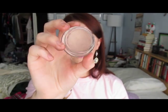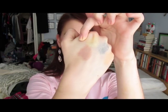Then they came out with Nude Pink, which was compared to MAC Painterly Paint Pot a lot, but I think this one is more like pinkish gray. And I like this one pretty well, but if you build it up too much, it doesn't look very good on my skin tone. But there's that one.